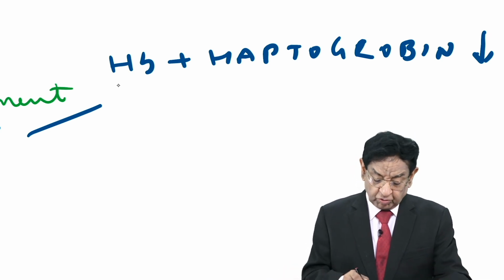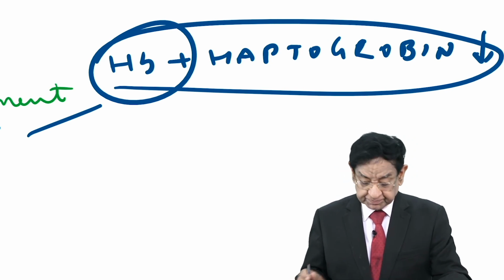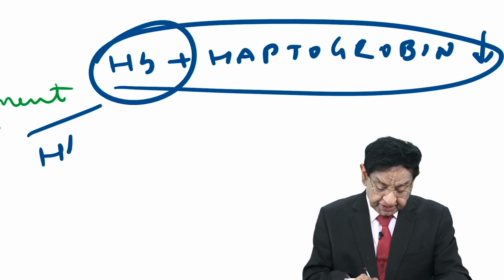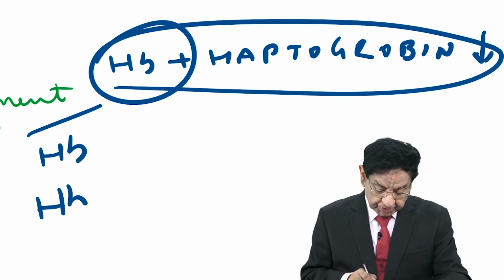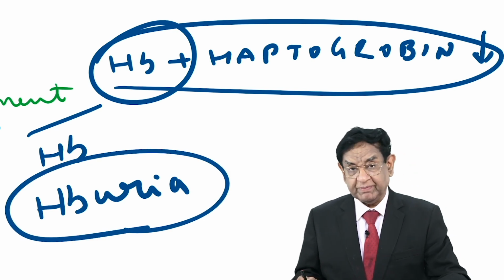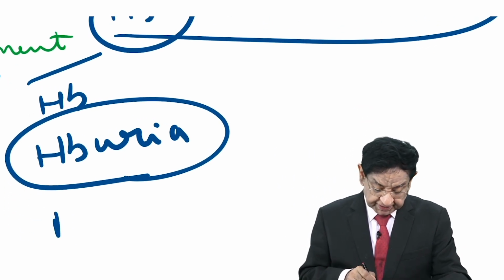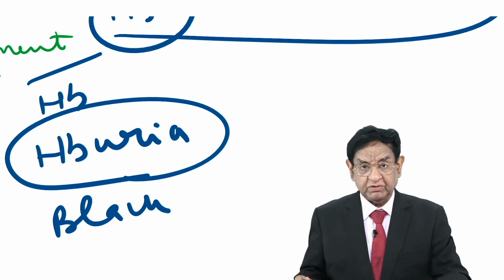A stage comes when the whole free haptoglobin has been consumed by joining to Hb. Now Hb will be filtered in the urine, and that will lead to hemoglobinuria. Hemoglobinuria will be there, and that gives a black color to the urine. That is what happened in our patient also.